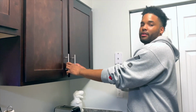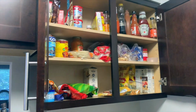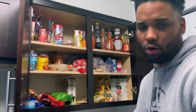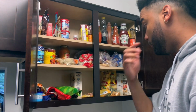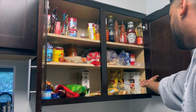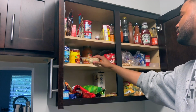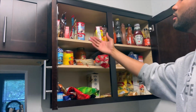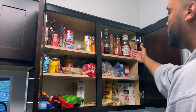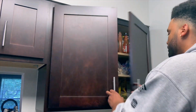Right here. This is real life. Facts. This is like the weird little pantry thing going on. I just got everything in here. I'm trying to organize it, but I just don't really know how. So, I try to have snacks right here. Random. Yeah, random. This is kind of like sauces, beans and stuff. Up here is like pasta, rice, potato mix. And then this is just condiments. And I'm trying to keep the bread right here. So. I got that going on.